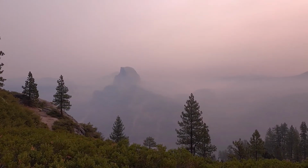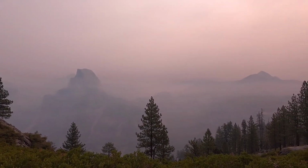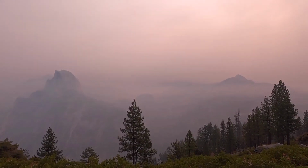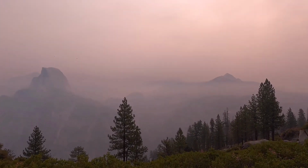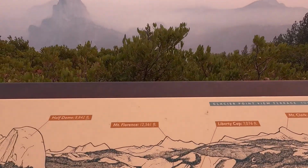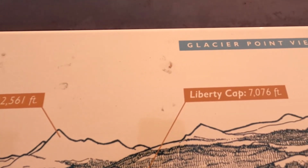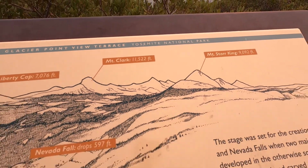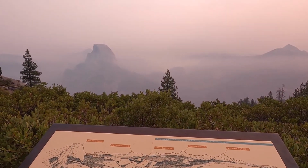There's a 12,000 foot peak out there, but the smoke is obscuring it. Mount Florence. And then there's Mount Clark, also obscured. 11,511 feet. 22 feet. And in case you're wondering, I'm not really a genius. It's all right here. There's the range. And the waterfall is slightly visible down there.